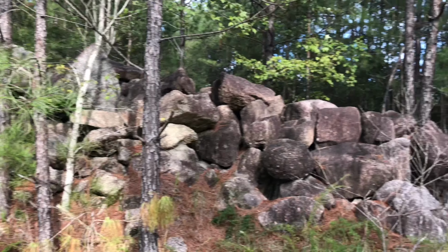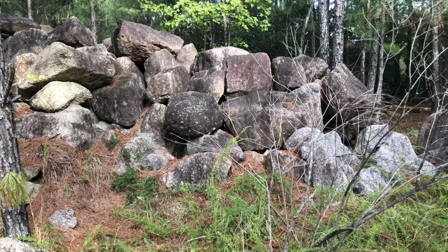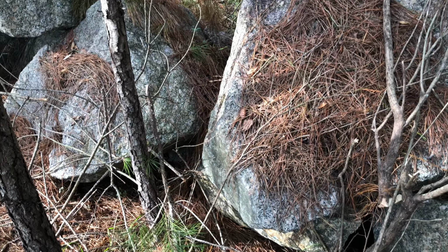And a bunch of really big rocks. I don't know if you can see how big that is. I can't get over there, but those are some pretty big rocks. Boulders, if you will. More big rocks.